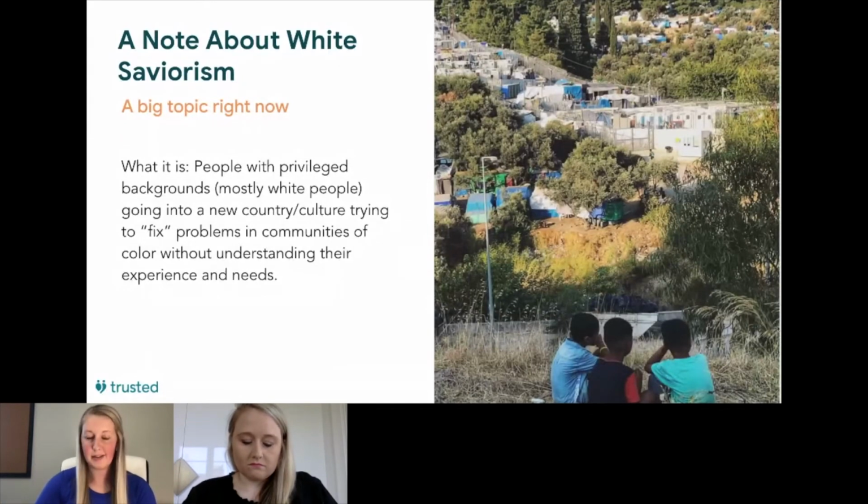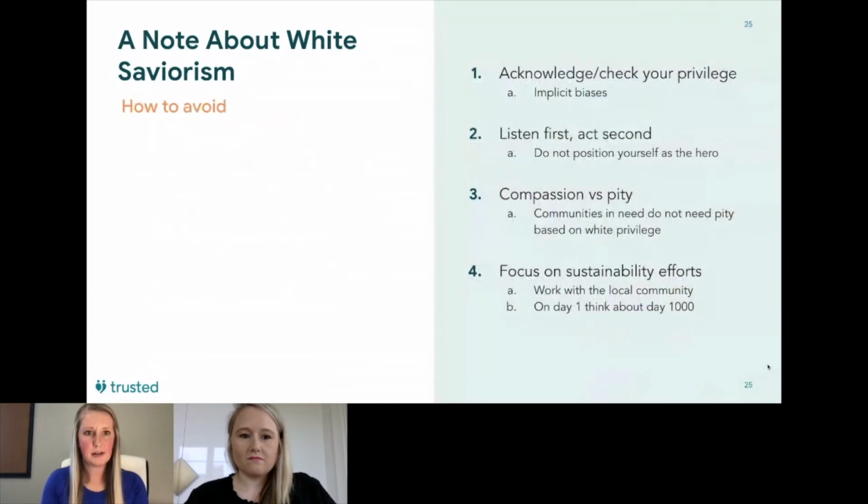There's a lot of ways that can go terribly wrong very quickly. And that's something that white people and people with privilege have made a habit of doing. And I'm sure you can think of the token picture of the volunteer in Africa, the one white person with the whole rest of the community surrounding them. That's the mental picture you get in your head when we're talking about this. But it's a very big topic, and we'd be wrong to continue without discussing it. We can actually go to the next slide.